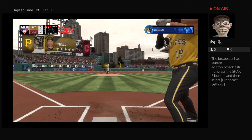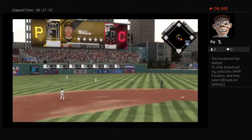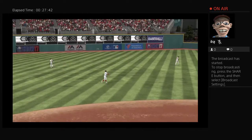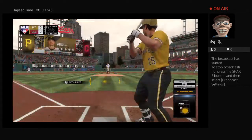3-2. Into the windup, ready with the payoff pitch. Now a swing and a ball popped in the air back behind short. Lindor will stay with it as he backs up and puts it away. One gone. Now batting, that'll bring in Adam Frazier.